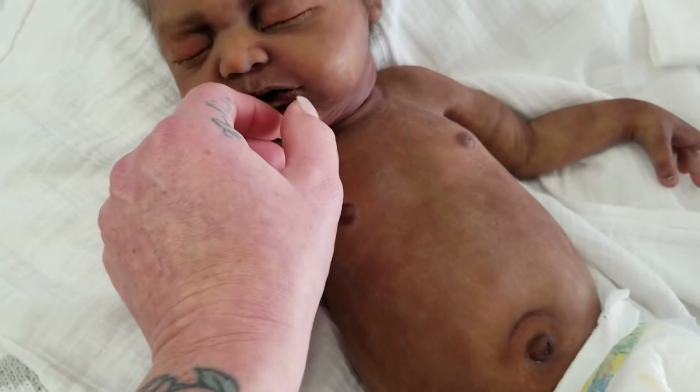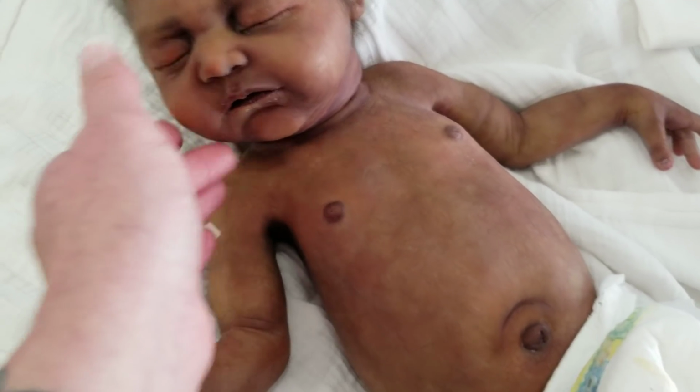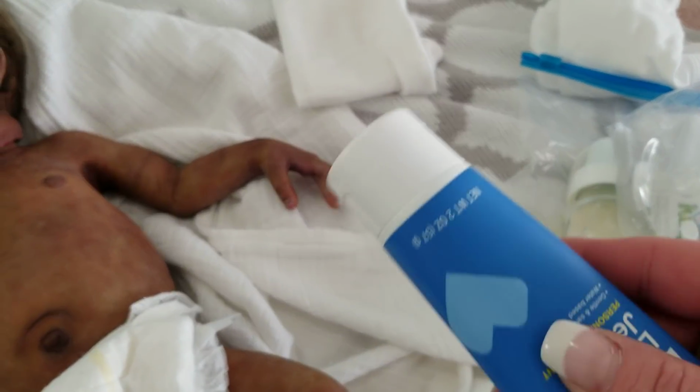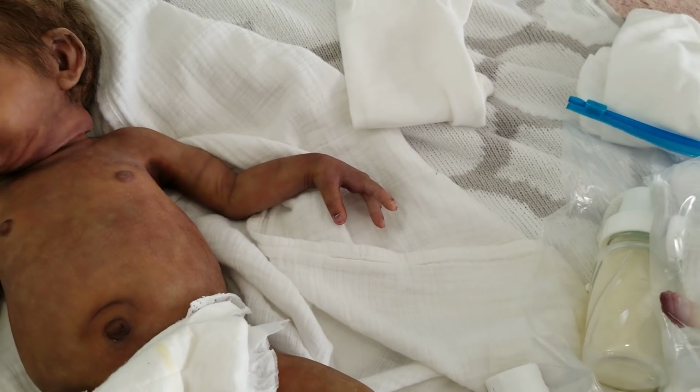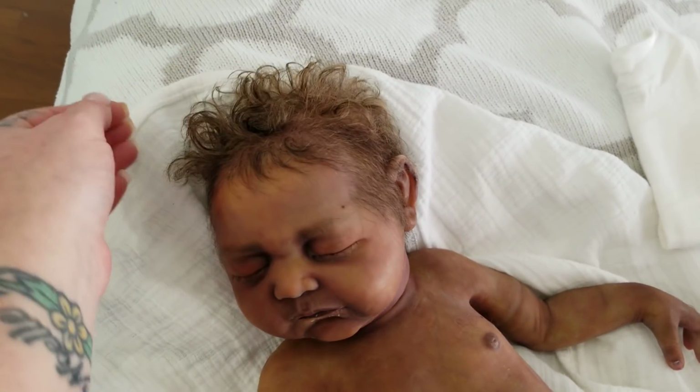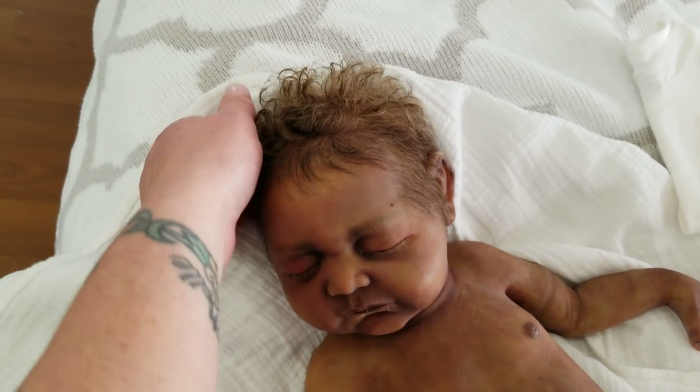I've got to get a little wet washcloth because I use lubricant to put the passy and the bottle in and out so that there's no friction. And so that's just what you're seeing there. So I don't know what else I can say about him.